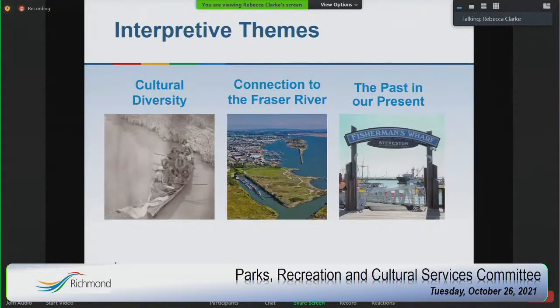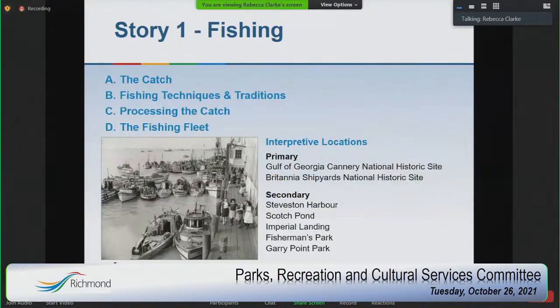Through that process, we identified 3 interpretive themes. These themes are overarching and woven through all of the stories that we tell and the interpretive activities that take place in Steveston at the heritage sites. These themes are cultural diversity, connection to the Fraser River, and the past in our present. From these themes, we've also identified 4 particular stories that we would focus on. You'll notice as we go through these stories that there's alignment with our heritage sites, because these stories also reflect the opportunities we have to share that information with the public.